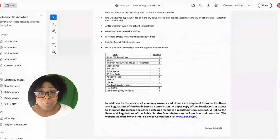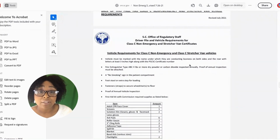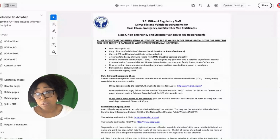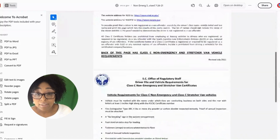That right there is pretty much what you are going to be required to have in the vehicle for your Class C non-emergency and Class C stretcher van vehicles. And I just want to say that the inspector who will come out will call you and set up a time. He will come in and look at your vehicle. He's going to check your lettering, check that you have the no smoking sign, and check your wheels to make sure that your vehicle is drivable. He's going to have you turn on the blinkers, check the mirrors, and also make sure that you have that oxygen in use sign.